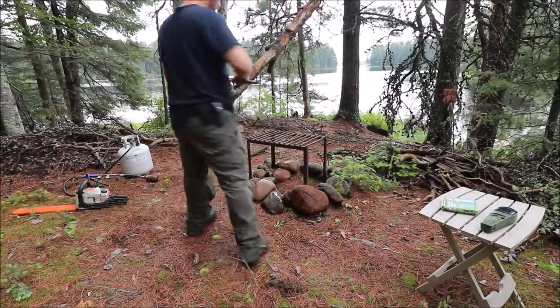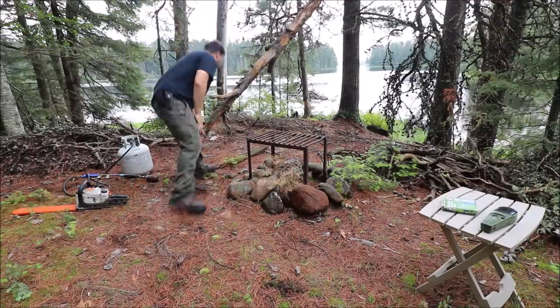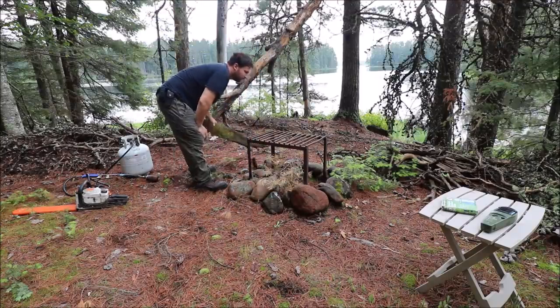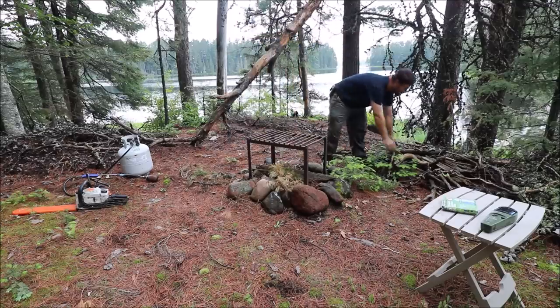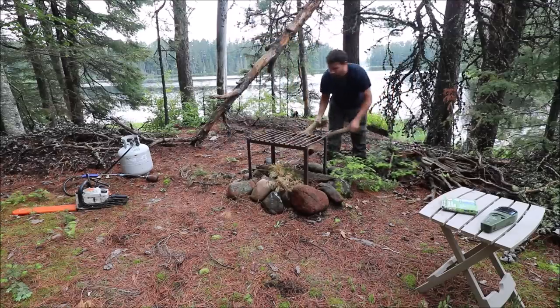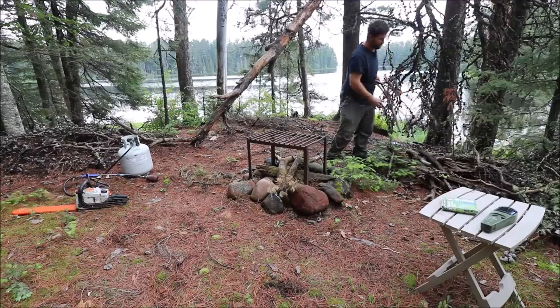All right, it is 11:30 and we are gonna get some food going here. It's lightly drizzling, but I hope that it passes soon. All the wood is wet, but we got a solution for that.